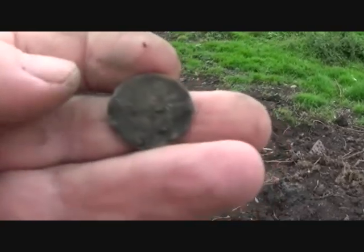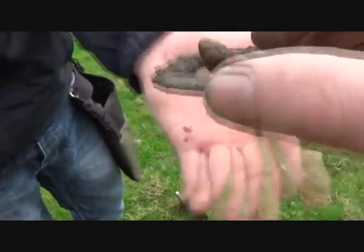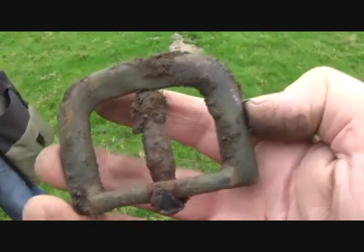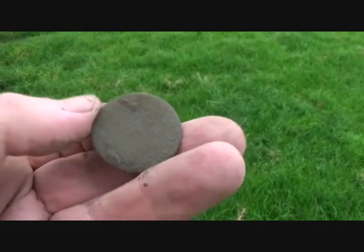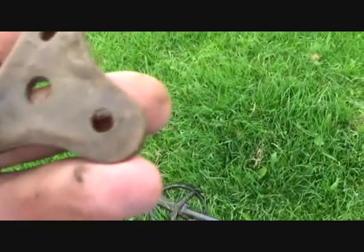Hey, two coins, mate. Oh, now we're in business. Nice, nice, nice. Right, I'm going to plump for safety and say that's an 1806-ish, I think. Oh, triangle bracket.